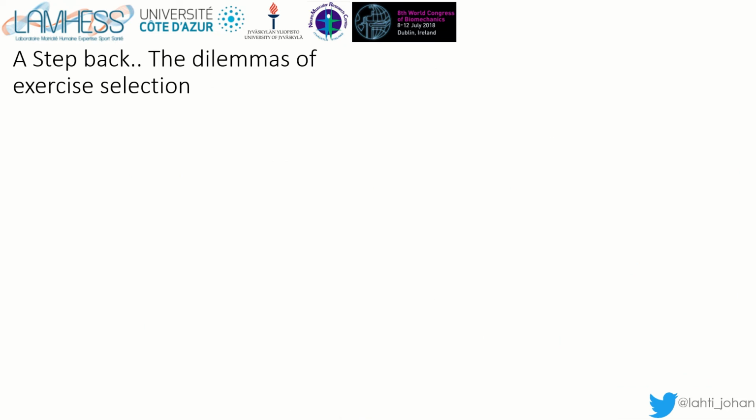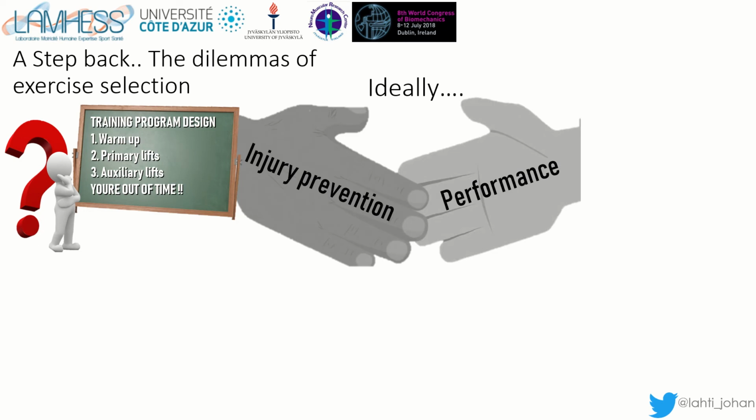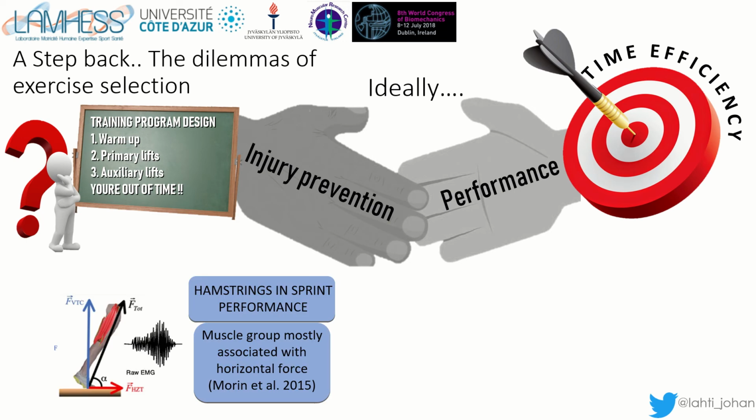If we take a step back momentarily and think of a common dilemma for physiotherapists and strength and conditioning coaches: if we think of all the injury sites we have to deal with and performance attributes, and if we have one exercise for every training outcome, we many times run into the issue of having too many exercises and we run out of time. So ideally, we have exercises that stimulate both from an injury prevention and performance perspective, therefore hitting the time efficiency bullseye.